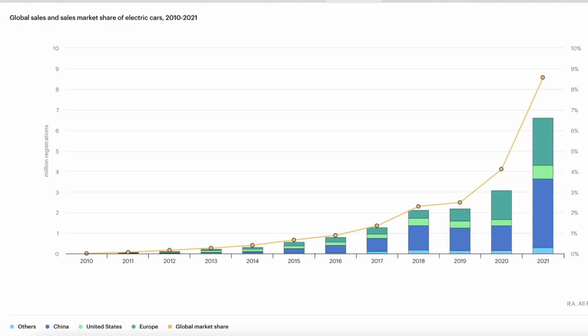Now, without further ado, I did want to talk to you about the EV industry, the EV market. As you know, we are going through an EV revolution. Electric vehicles are selling and they are selling fast. Let me show you this article about the global sales charts of electric vehicles. You can see that since 2010, there has been exponential growth in the sales, in the registrations, in the millions of vehicles.